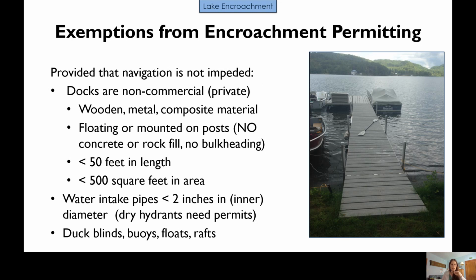Most private docks are exempt from lake encroachment. So larger dock systems like commercial dock systems and marinas require lake encroachment permitting. But most private docks, provided that they are either on posts or floating, do not require a permit, and provided also that no concrete is used in their construction. As long as the docks are less than 50 feet out from the shore, you have up to 500 square feet of dock space to use. Additionally, swim rafts, floats, buoys, duck blinds, moorings, those things are exempt from lake encroachment permitting, as are water intake pipes, provided they are less than 2 inches in diameter.